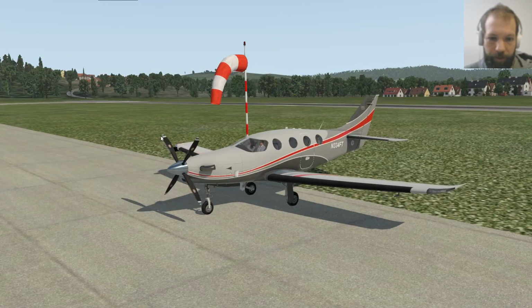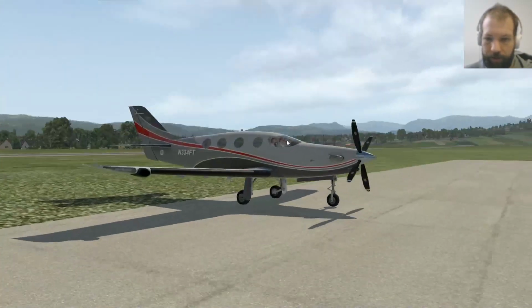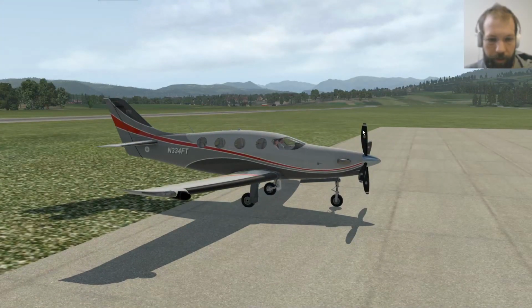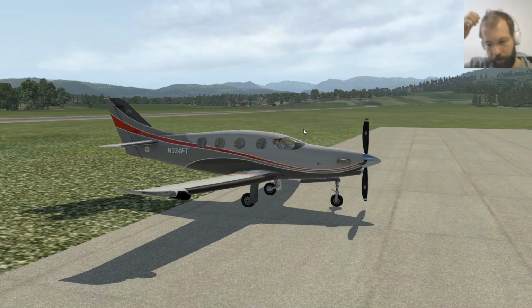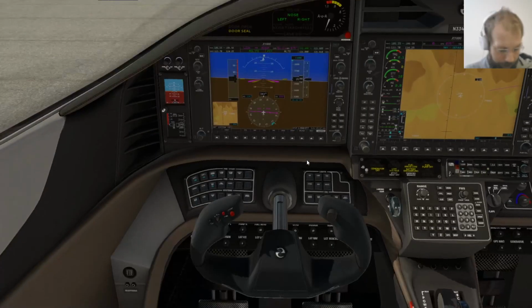Light wind from the south here, so that's absolutely no problem for us to make the takeoff downhill, which is also simply quicker and faster for us to taxi. Okay, let's grab the checklist.